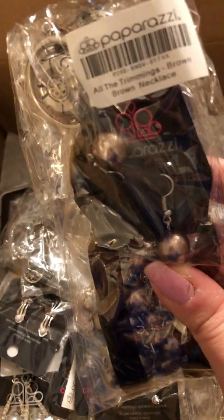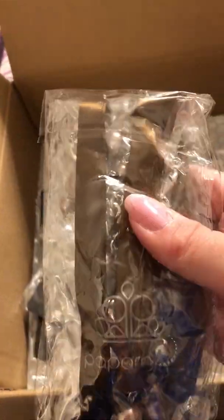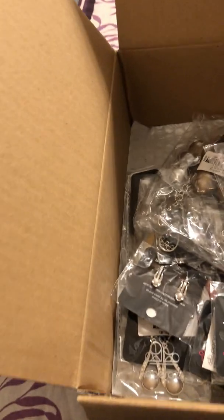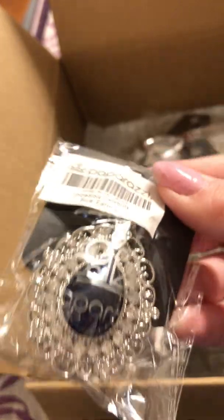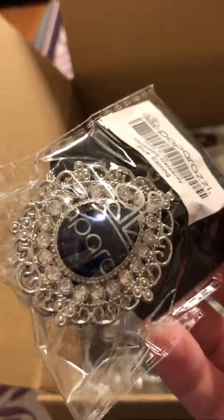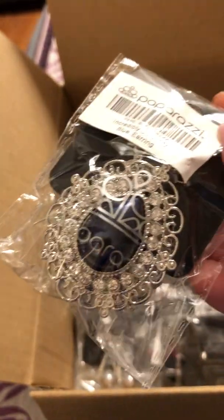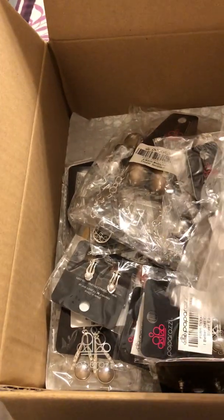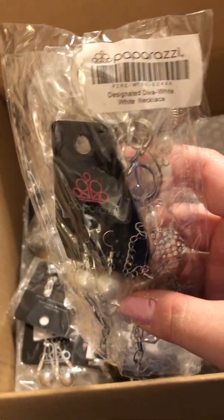This is called All the Trimmings Brown Necklace. It is silver and brown. It's got the ribbon where you tie it instead of the silver necklace part, so it's fancier. It also has the matching earrings at the top. This is Incredibly Celebrity Blue earrings. So this is all the bling, and anything that I sell from Paparazzi in this box is $5. We do have a Z collection, and it's $25, but it's super duper nice and glamorous.